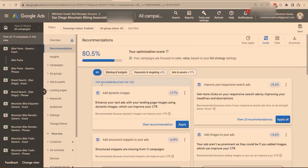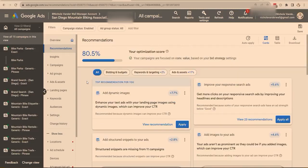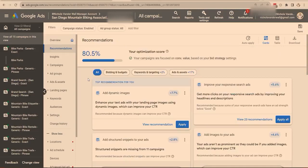It's not always about clicking to increase your score. It's really about, is this going to improve my performance or not? So let's go through these. I'm just going to go through probably the top 4 or 5 and talk you through if I would apply them or not.